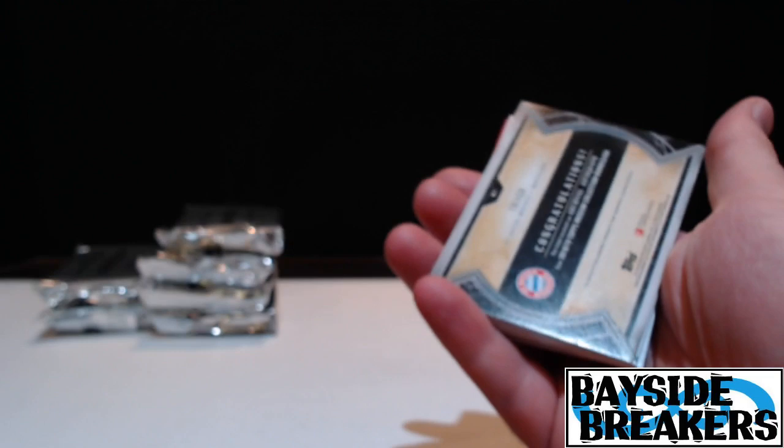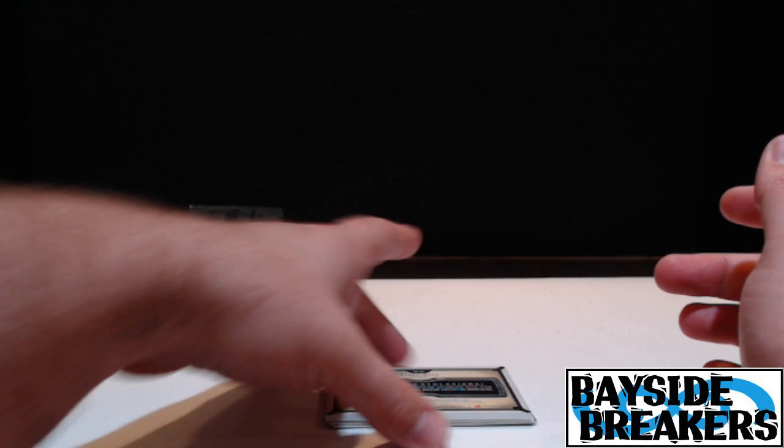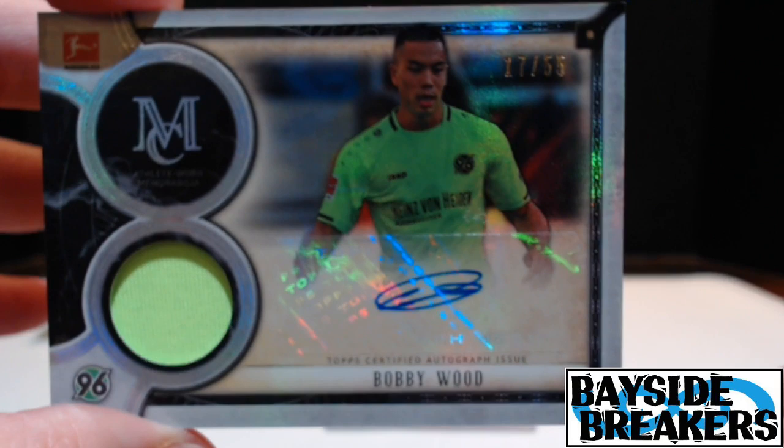Auto for Bayern Munich is Thiago. Numbered to 99 on the Thiago. Oh man, Hanover, you're welcome. Patch auto, Bobby Wood. Bobby Wood is all over the place. Numbered to 55 on the Bobby Wood.